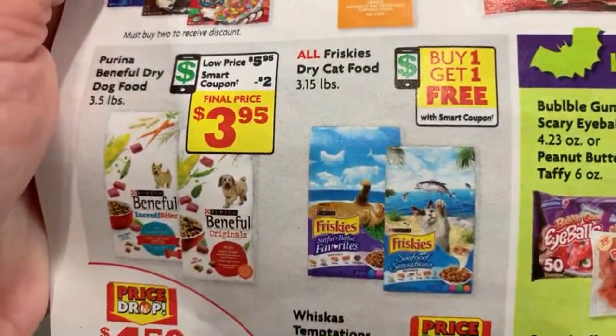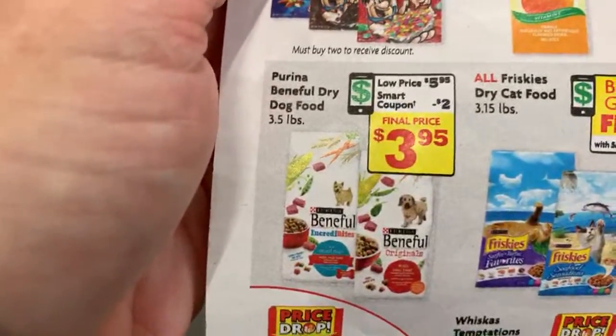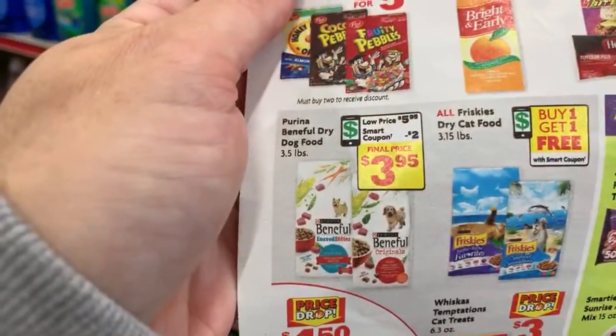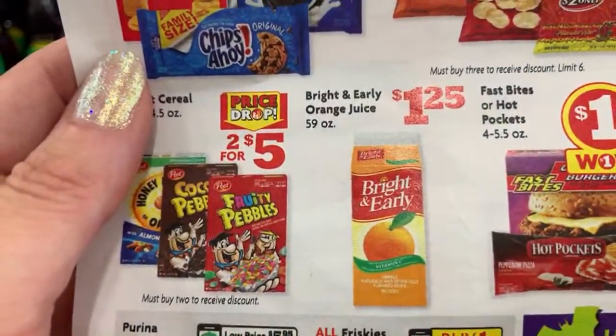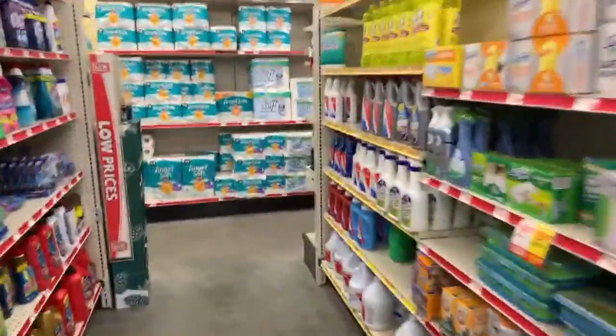Also, this is definitely a highlight, you guys, the buy one, get one free cat food and the $2 off the dog food. So getting two bags of cat food for $4 and some change, or getting a bag of dog food for $4 is not bad at all. And then my store has orange juice for $1.25. Let's take one last look, you guys, down by the food, because that's where I'm heading next.